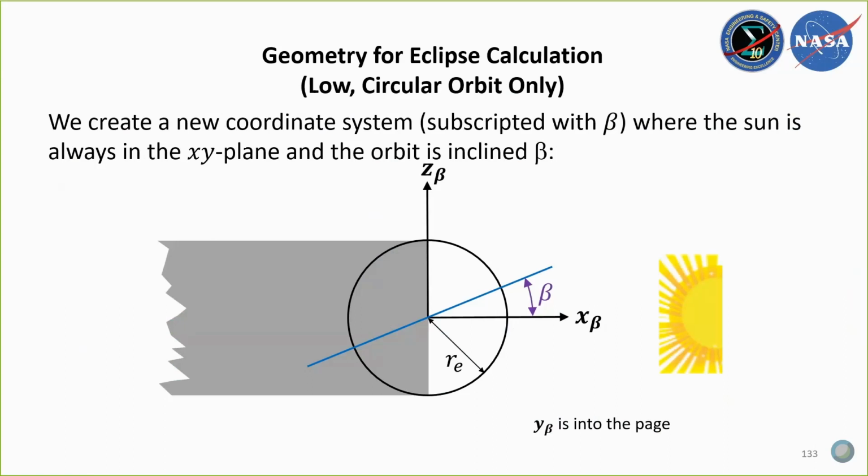So here's the sun over here. It's always going to lie in the XY plane. Y is going into the page here. We're going to take a look at it from another direction in just a second. And I'm going to incline my orbit beta.